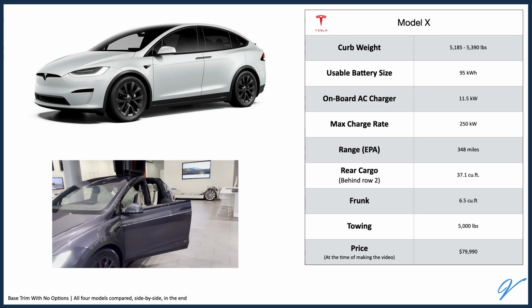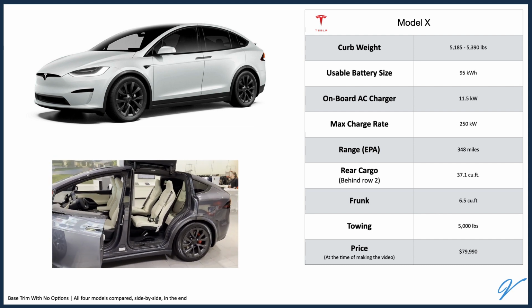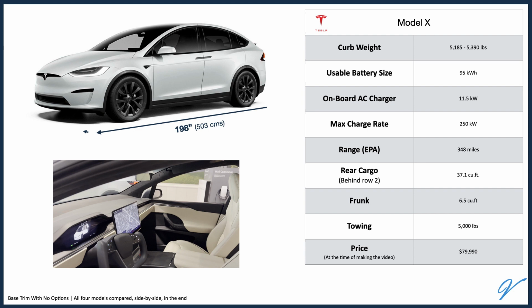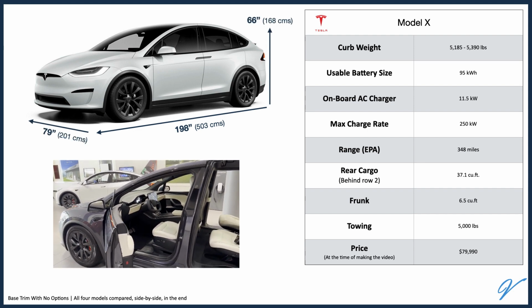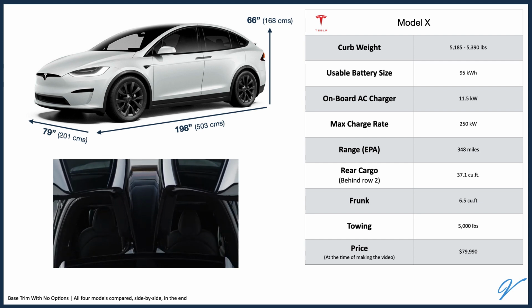The Tesla Model X is the priciest of horses from the Tesla stable, even after the mammoth price cuts over the recent months. The Tesla Model X base no option trim is 198 inches long, 79 inches wide, and 66 inches tall. It has a curb weight of 5,185 to 5,390 pounds.